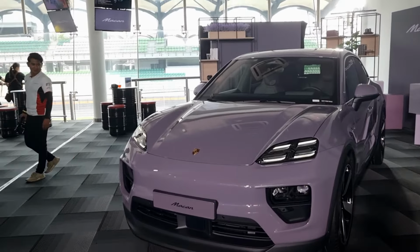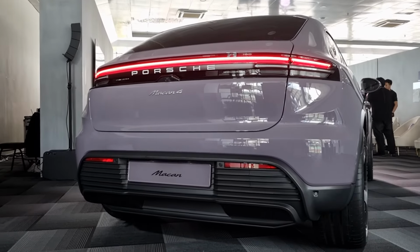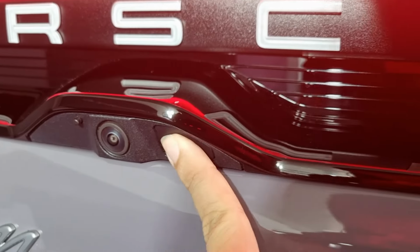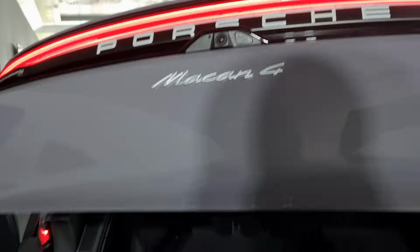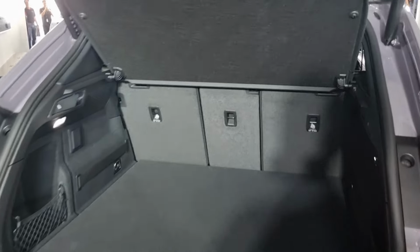So we come to the back, right? You can see here the trademark single strip tail light, and the Porsche wording here even illuminates in the dark when lit up. You can see the bumper here also has a very thick diffuser element. Now let me try and open the tailgate. So the button is neatly placed here. Power tailgate. All right, so you have 40-20-40 split folding.